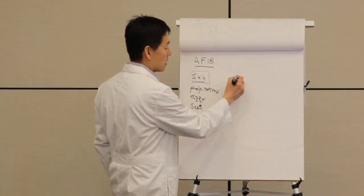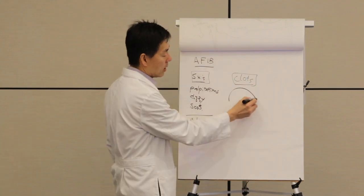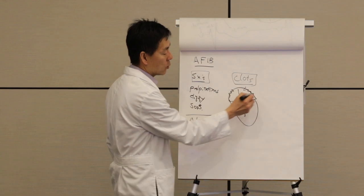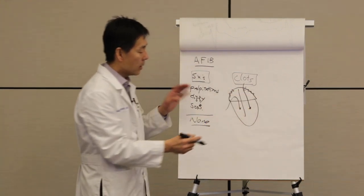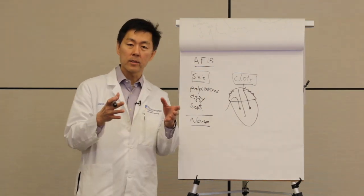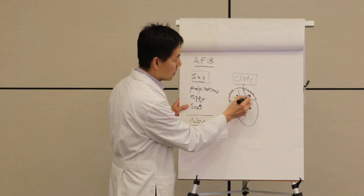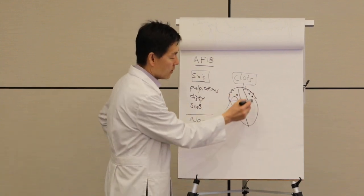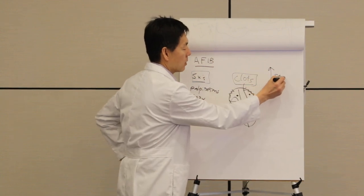Well, what are the other things? Clots. As I mentioned, the upper chambers, they're not really contracting normally. So the blood is not going through it briskly, meaning the blood is slow and sluggish. And what happens when blood is sluggish and slow? You get little blood clots. So you can get little blood clots here. You can get little blood clots here. The problem is, if this little blood clot breaks off and then goes to your head, it becomes a stroke.